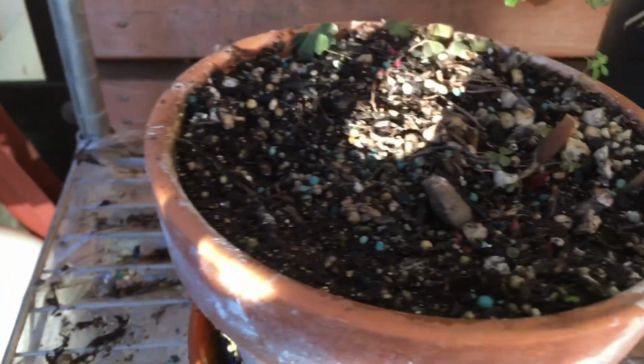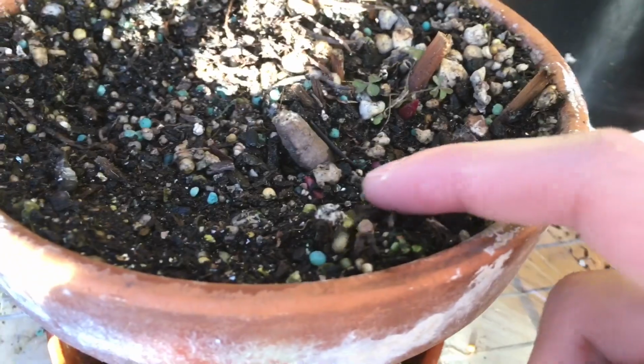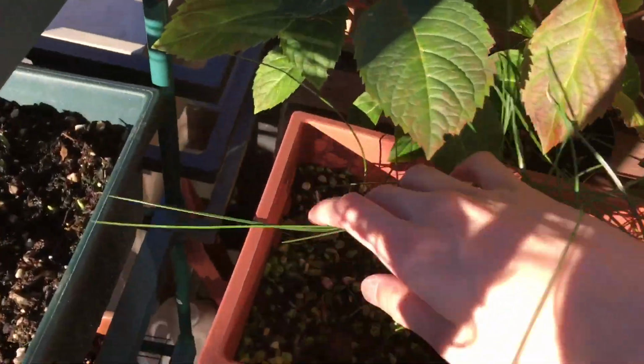And one interesting thing is the peony. You can see some little dormant sprouts at the surface of the soil. Those are going to come out during the spring.